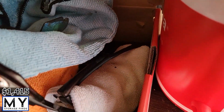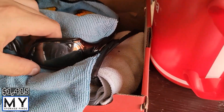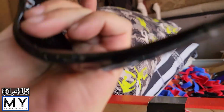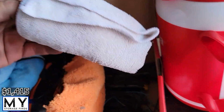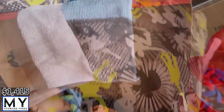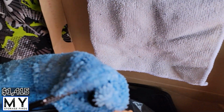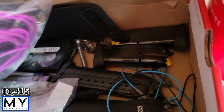Some additional frames for them. Come on. It's pretty nice. Oakleys. Should get a few bucks for that. That looks like it's gonna pay off. And then there's two more here. One is country, and then a different pair. So I'll get those open in a minute, but I want to see what else is in here.